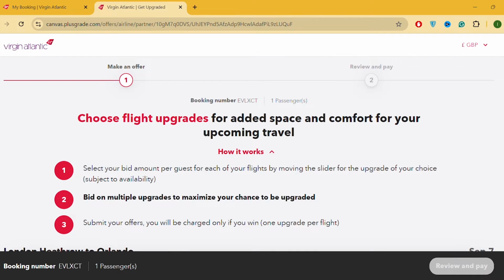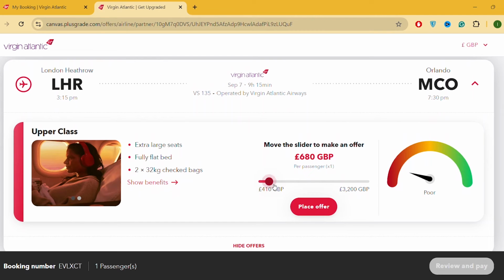They give you a step-by-step guide, and it's also where you can put in your bid. The bid is on a sliding scale where they will tell you how successful they think you will most likely be with the bid amount you put in. Now, there is a minimum bid amount, so do be aware of this. But when I went for my trip in 2022, I put in the very minimum amount, and I was successful.